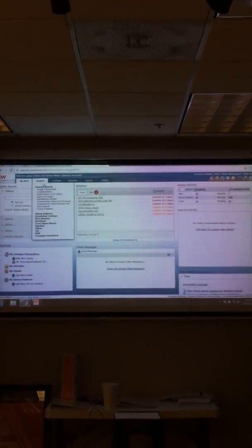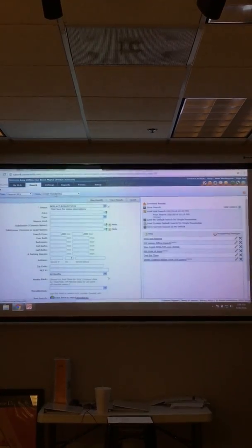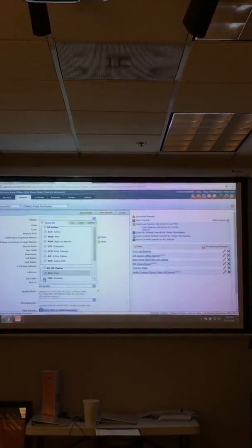Next, I'm going to pull up, so I went to open a new workspace. I'm going to go back to search. I'm going to pull up the second subdivision also, which was Braun Oaks. We'll kind of compare them.